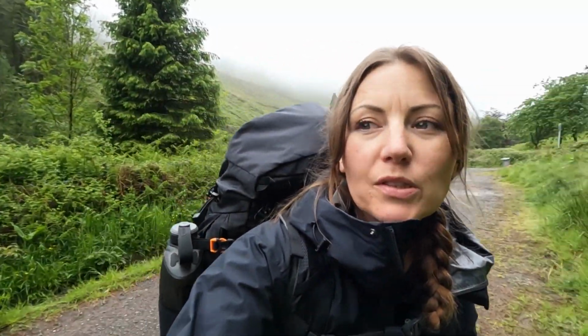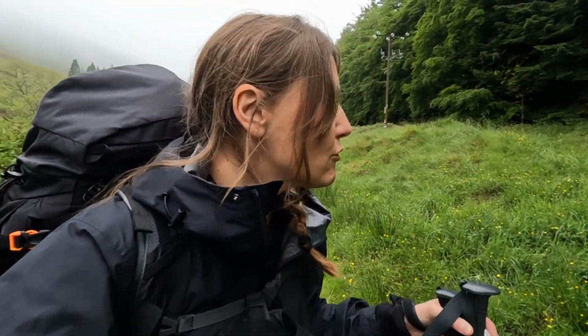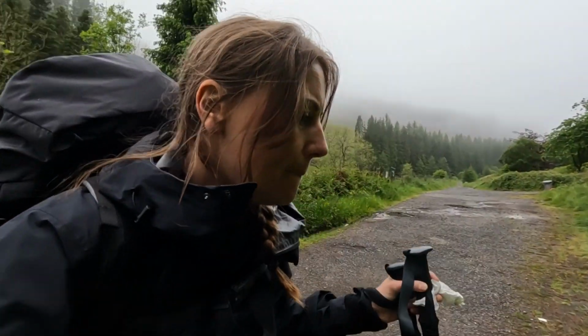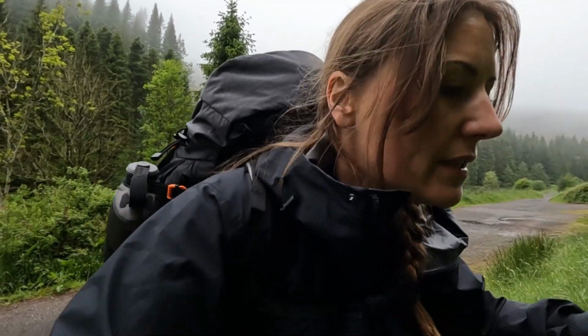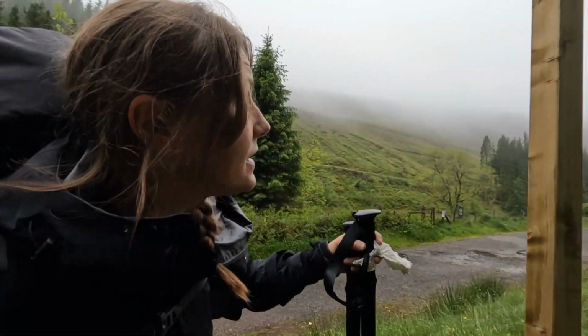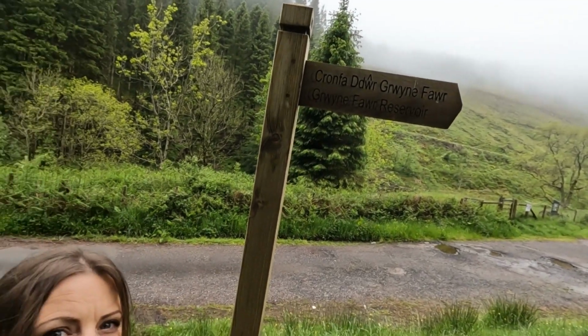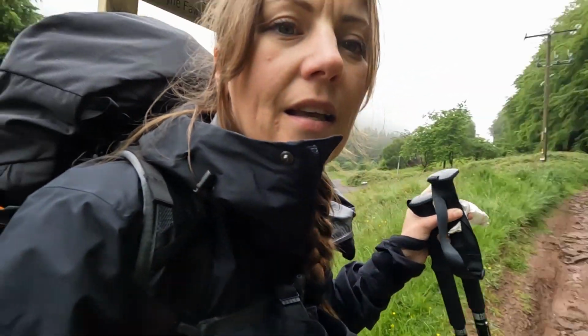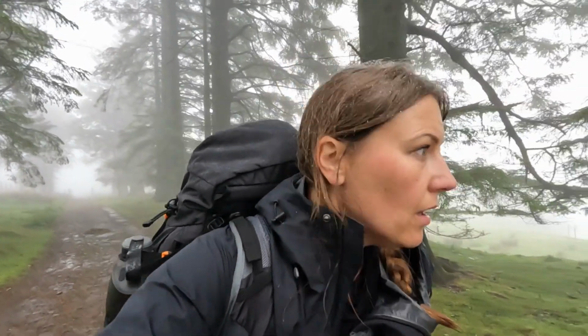So I've walked about 2 miles so far, but I've been walking along this road, so it's been a bit boring. Still nice because I'm surrounded by trees and there's been a lovely stream following up the road. But yeah, 2 miles of that, gradually, slowly uphill, so quite nice and easy. And I've just come across this sign, I don't know if you can read it, which says this path is going to take me to the reservoir. So away I go.